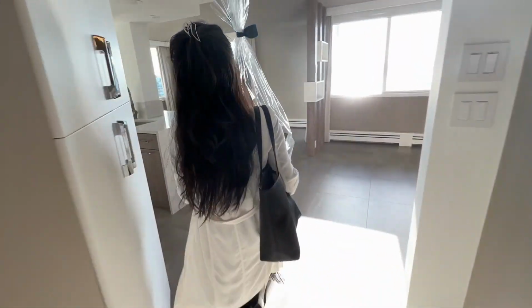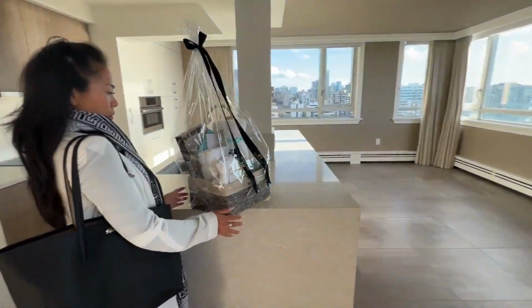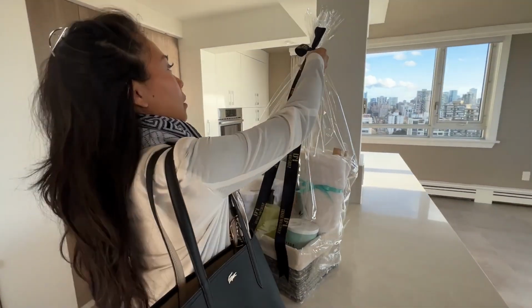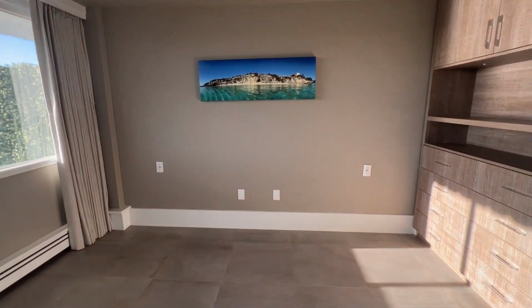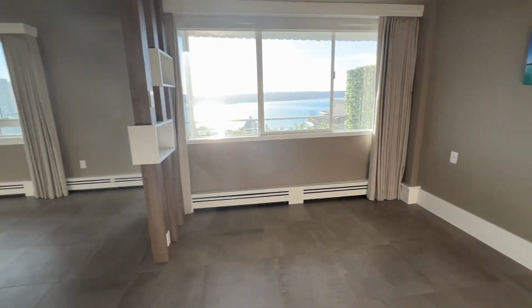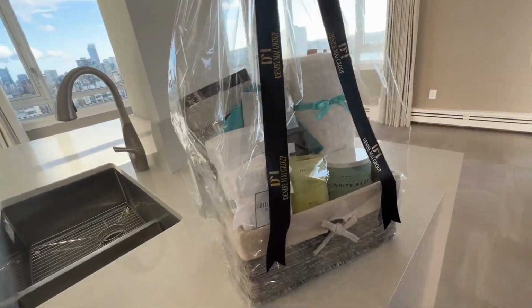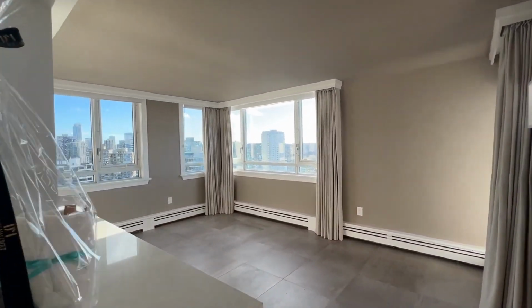We're walking into the unit for the first time since subject removal and inspection. We're just going to check on the unit, make sure everything is exactly what it's supposed to look like. Look how cute the gift basket is. Good job, we made it ourselves. Look at the view.